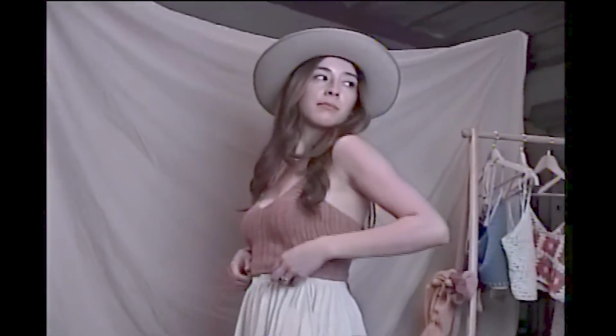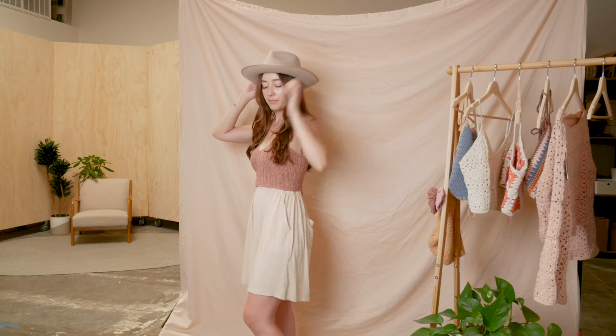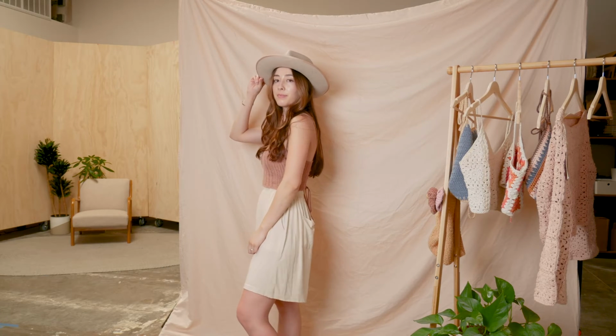So this next outfit really brings out my roots. I was born in Texas, so you know, gotta have the hat, I've got the boots, and I paired it with the Sun Valley tank with these beige, flowy gathered shorts that are super comfortable. They make me feel like I'm wearing pajamas, and I probably will at some point wear them to sleep.